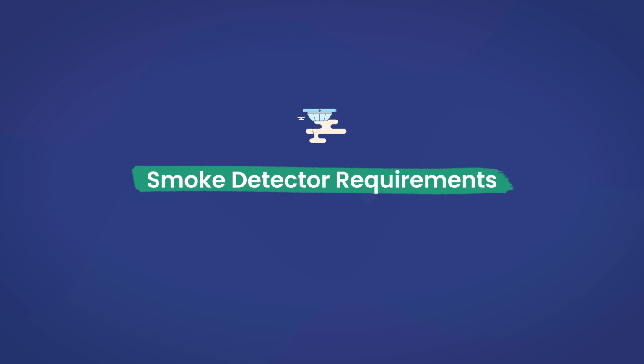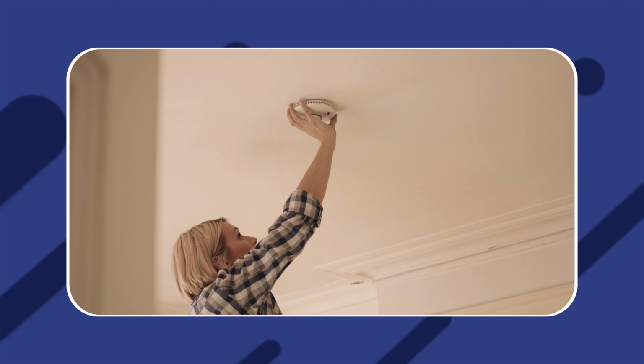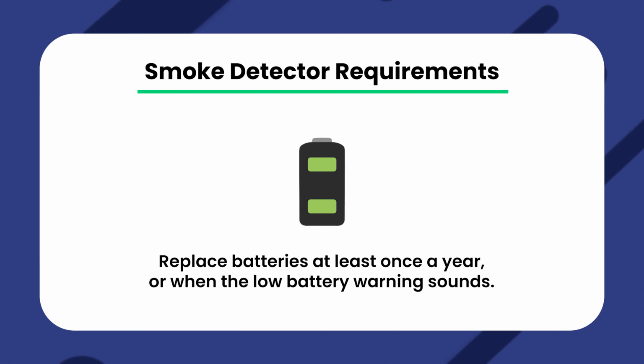Requirements: smoke detectors should be installed on each level of the rental property, including basements and attics. They should also be placed near bedrooms and sleeping areas to ensure maximum protection. Regularly test smoke detectors to ensure they are functioning correctly. Replace batteries at least once a year or when the low battery warning sounds, and additionally, it is essential to replace the entire smoke detector unit every 10 years.